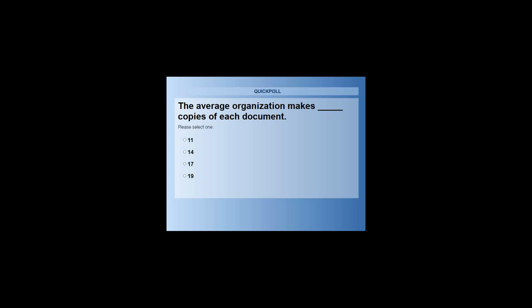So what I'd like to do now is another polling question here, and this is going to ask you a question, not a trick question, I promise, but it's asking about the average organization makes, fill in the blank, copies of each document. And you have 4 choices there: 11, 14, 17, or 19. I'd like for you to select one of those, and then we'll see how good you are when we display the results and give you the answer.